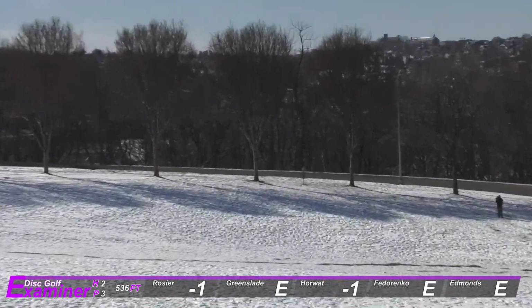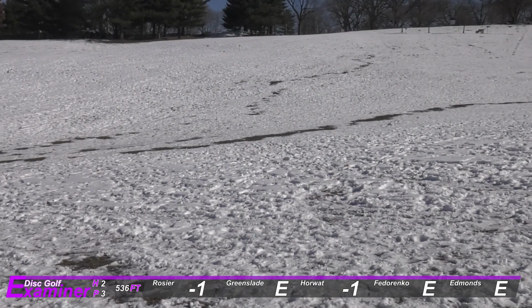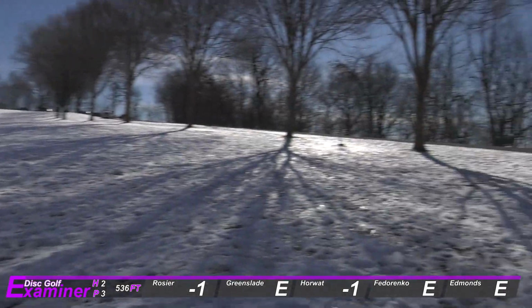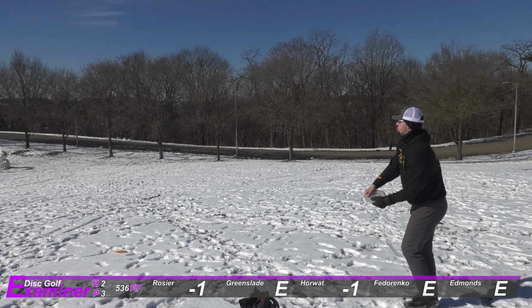And Tom with a monster rip there. Yeah, wow. He's got a lot of power in that throw. You can see that he's coming out of that ultimate background. Yeah, that's probably at least 430 feet there.